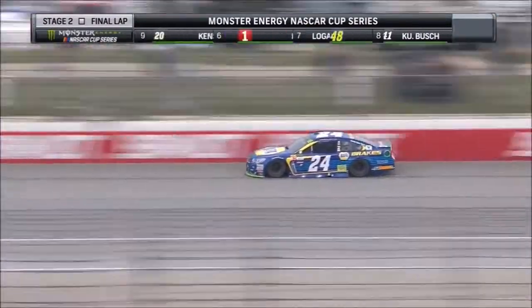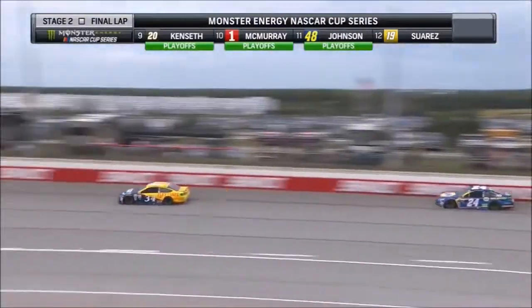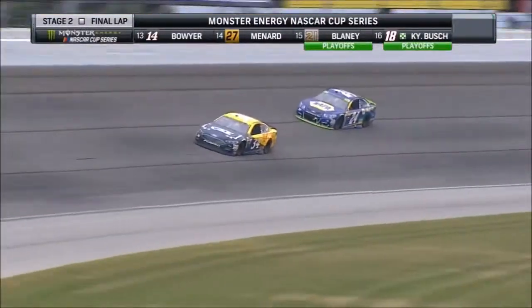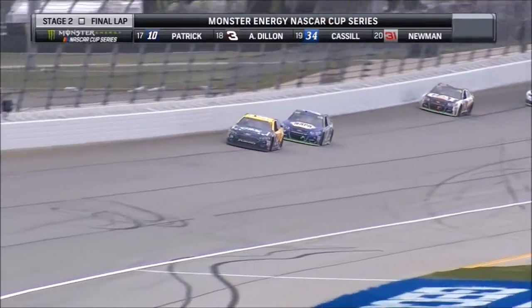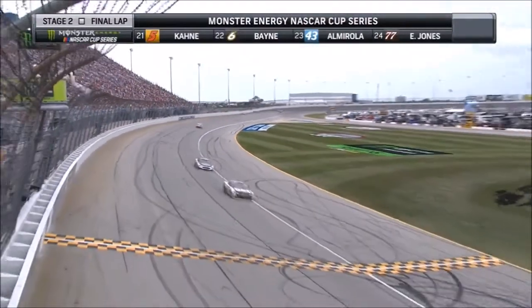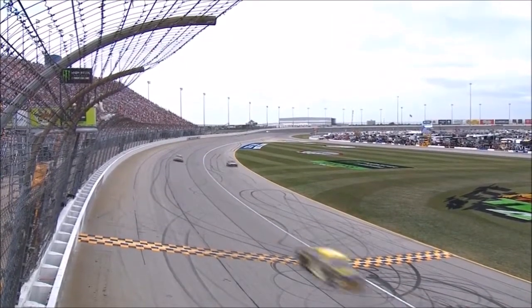Final lap of stage 2, and it's Chase Elliott who has just over a half a second lead on Kevin Harvick running in the second position. And Chase Elliott looking for his third stage win this season, but it will be points that he is more impressed with and potentially a shot at a win. Chase Elliott's going to win stage 2.